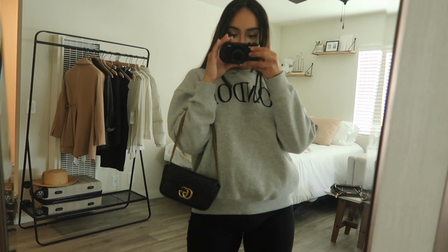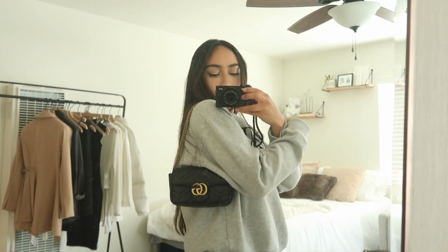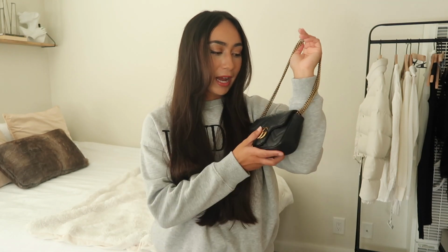But when I purchased this bag, I would not stop wearing it. It was in every single Instagram photo I had, and I think I just felt like I overdid it a lot, so I stopped wearing it for a while. But this is still a very special bag in my heart.